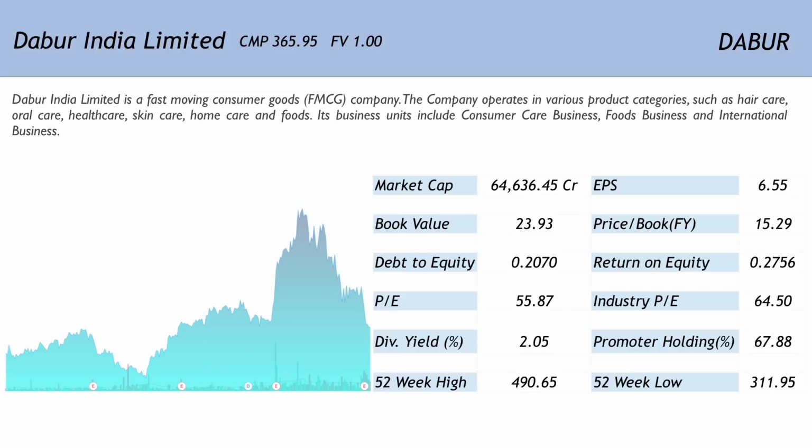Edelweiss expects volumes should improve from 3.5% on an average since third quarter of FY17 to 8% from first quarter of FY19 onwards. At the current market price, the stock is trading at 36 times the FY20 estimated earnings. Now looking at the 1 year chart, the company was an outperformer for the majority of the year. However, of late it has been correcting.